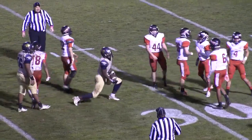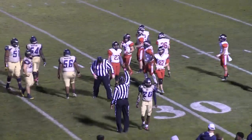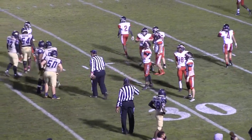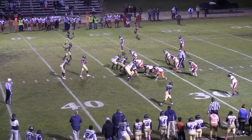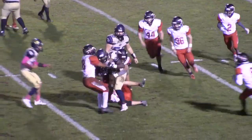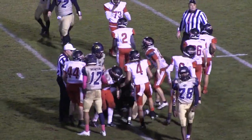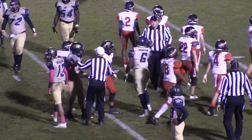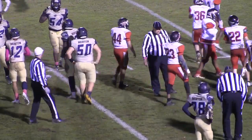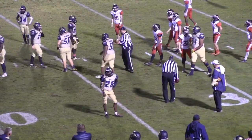Ball's handed off to Joe Laster, up the middle, picks up good yardage. Ball's handed off to Joe again, up the middle. Maybe a loss or no gain. Gonna bring up third down, about three to go.